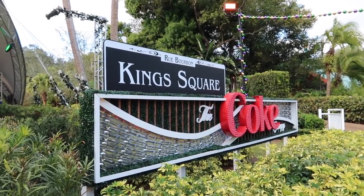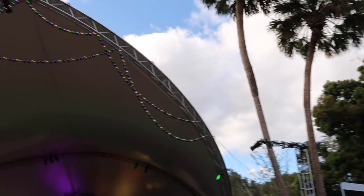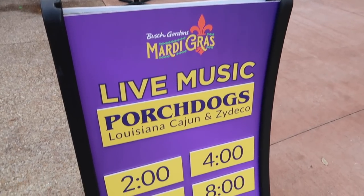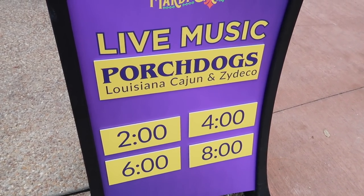The Coke canopy has been transformed into King Square. The stage is all decked out and there's gonna be live performance, and actually one is starting right now.